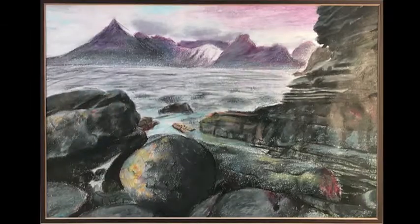And the answer is experiencing places like this in this picture. This is a picture of Elgol on the Highlands of Scotland, so it's the Isle of Skye in the Highlands of Scotland. And this picture I drew when I was 17 years old, and it was the day that I banished cameras from my life. I said, these are just a distraction from me actually experiencing the place.